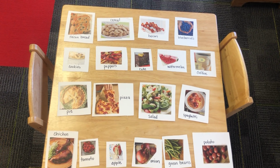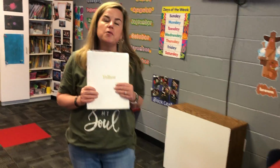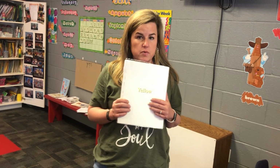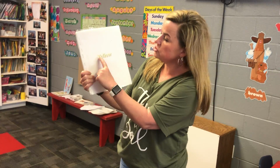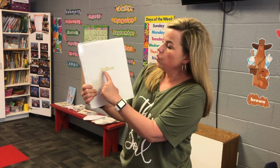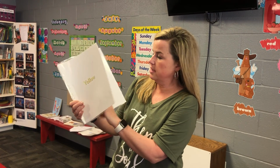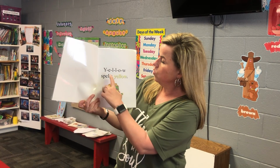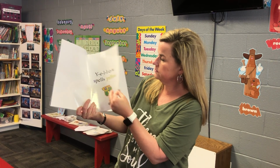When you're done with that, I want to show you this book. Remember how we learned R-E-D, red? Well, there's one for yellow too. Okay, so yellow starts with Y. That's why you're going to write your Y's with yellow. Y-E-L-L-O-W. Let's do this song, okay? Y-E-L-L-O-W spells yellow.